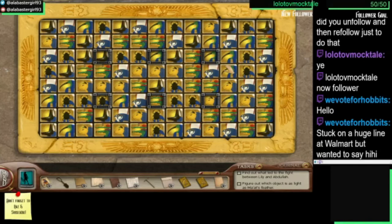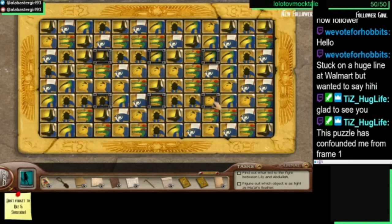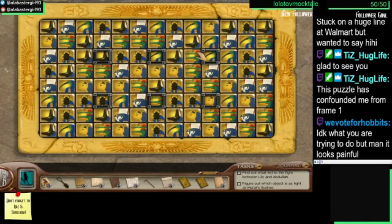Oof, this one's harder than I thought. Chat, got any suggestions? A little stuck on this puzzle. Because I know where they're supposed to be, but I don't know exactly how to get them there. This one's supposed to be Jackal, Ibis, Falcon. This one is supposed to be Scarab, Crocodile, and Lion. So you can move it up and down and sideways. No diagonals.